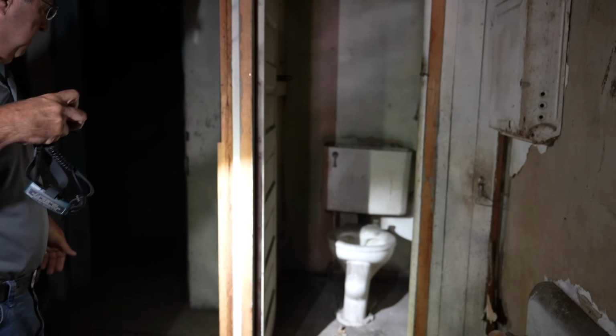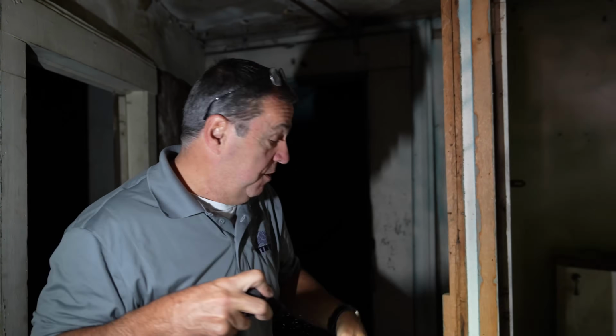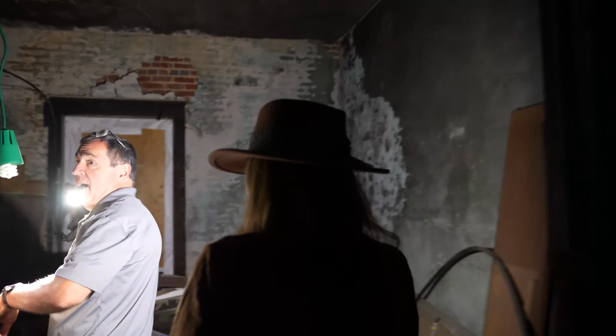All right, now I've got one more floor to go, and I don't really have a history on this second floor, but I got some neat little things to show you upstairs. Here's your 40-inch door, Mike. Wow, solid 40-inch door. Look at that, folks.